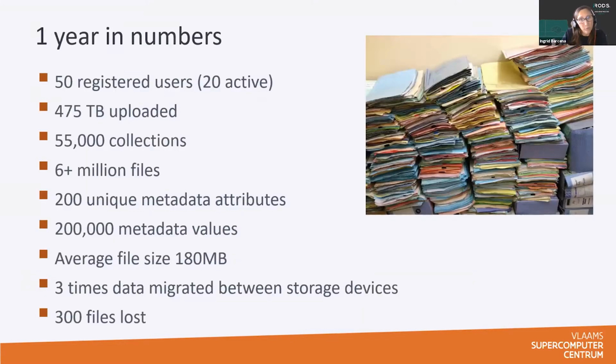So if we put this year in numbers, we have at this moment about 50 registered users, of which only 20 are active. That means they've put some data on the system. We have 475 terabytes uploaded. There's also a lot of data that gets downloaded daily, because especially the people of the climate group download data continuously to the HPC to use it as input for simulations.